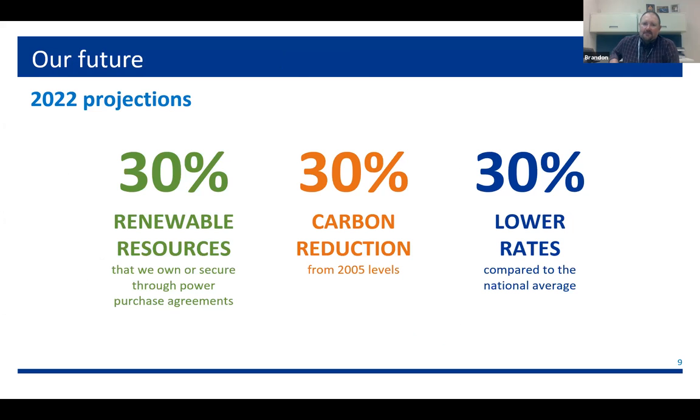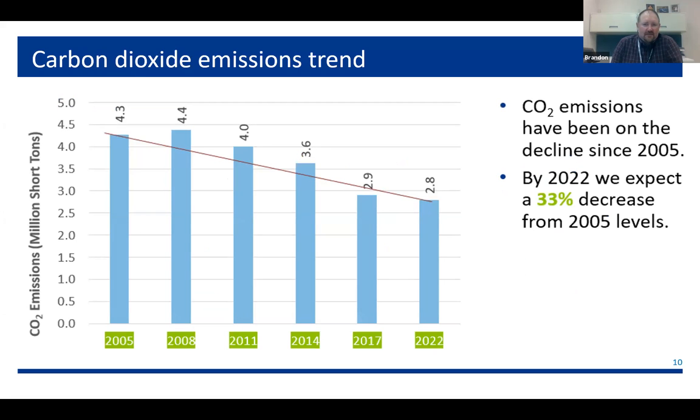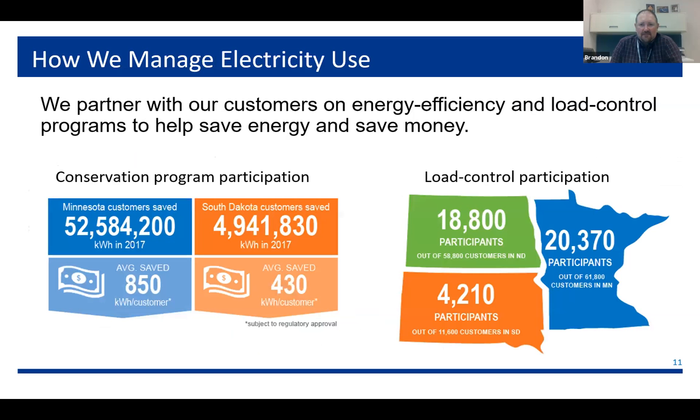And then the rates: having 30% lower rates than the nationwide average, we have very, very good rates, so our goal is to help keep it that way. We do that through our energy efficiency programs, our load management programs, investments, and different technologies. Here's where we're trending with our CO2 emissions. We're on pace, we're doing good. With the help of the customers taking part in our programs, we keep moving that forward. So thank you to them for helping us with that.